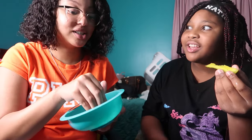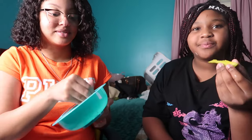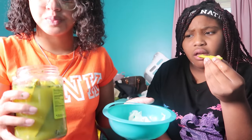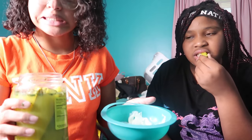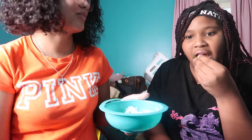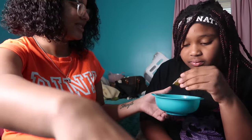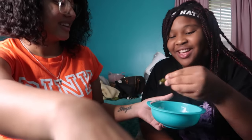We got a little kick for it. Okay, y'all, we got about 7 pickles left, but I'm not eating the rest of them. We'll eat it another day. Get some more. Dip, dip.